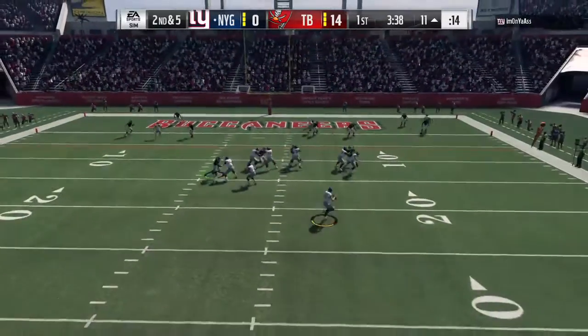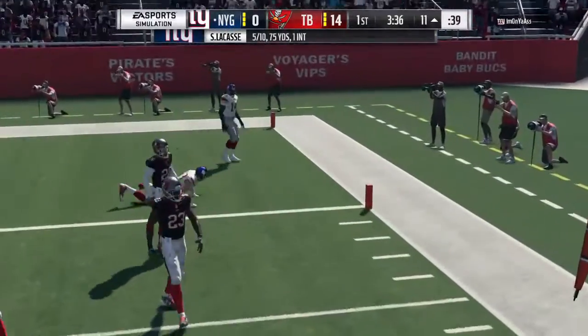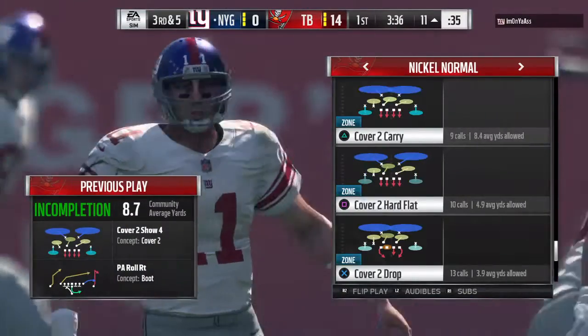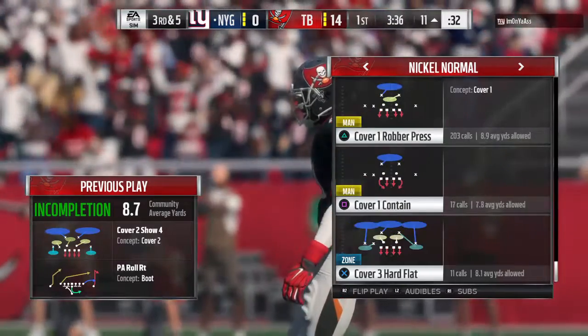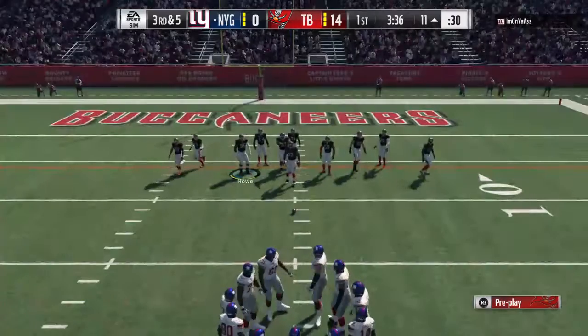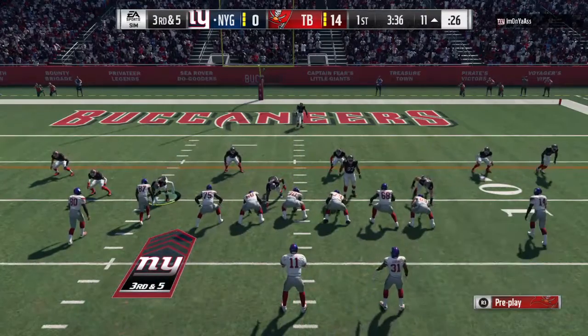Off the play fake, he'll look to throw. Sliding out of the pocket. His throw incomplete. Let's face it, perfection is something we all chase, whether it's playing this game or whatever we do. Hard to attain, but that's what they were searching for as that pass goes incomplete. And the offense looks to pick up the first here on third after that incompletion.